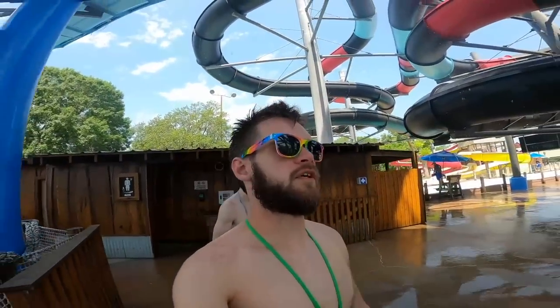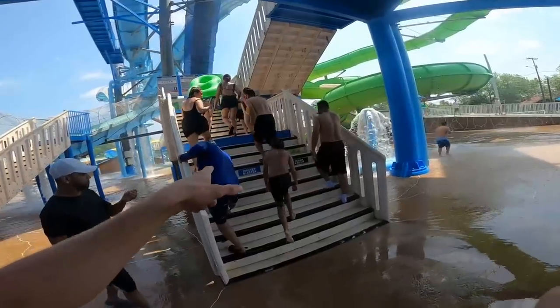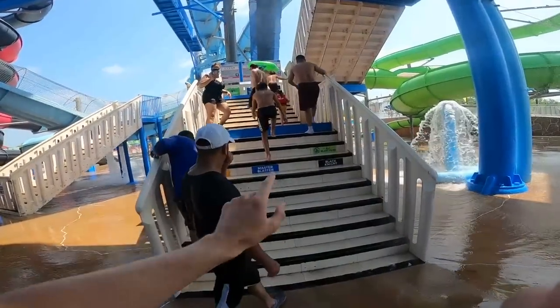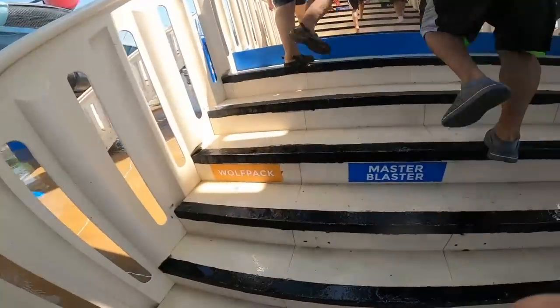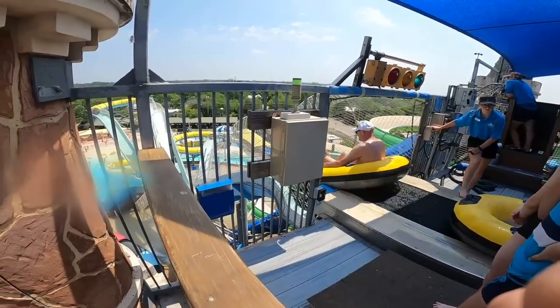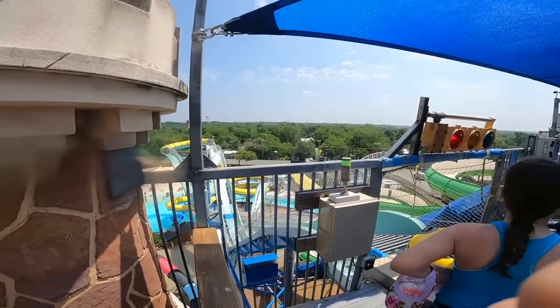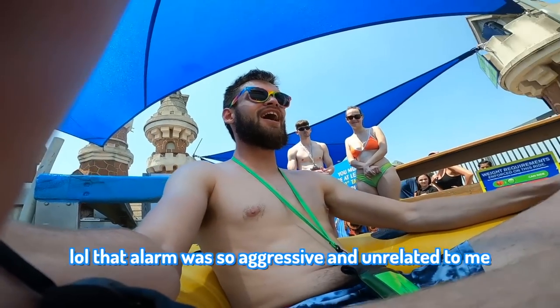Okay, we are back to being confused again. I think that's how we get to the coaster. Oh, there's names. Wolfpack, Master Blaster, that sounds like the water coaster. Wolfpack and Master Blaster, okay. Cool, here we go. Awesome, it looks like there's no wait. Oh, okay, never mind, the wait's all up here. Where is that coaster? All right. Oh, yellow. Ready, let's go!